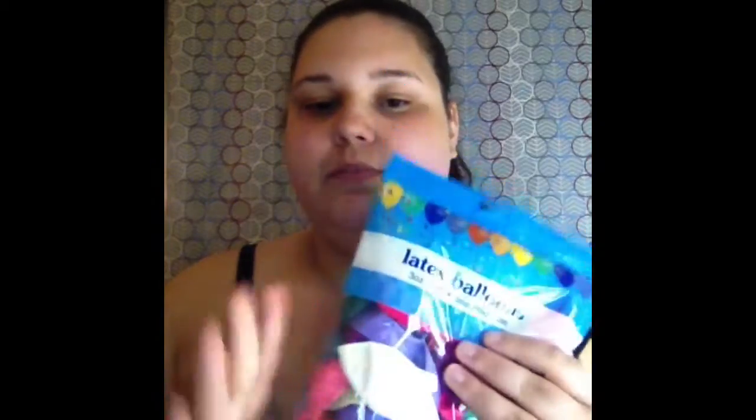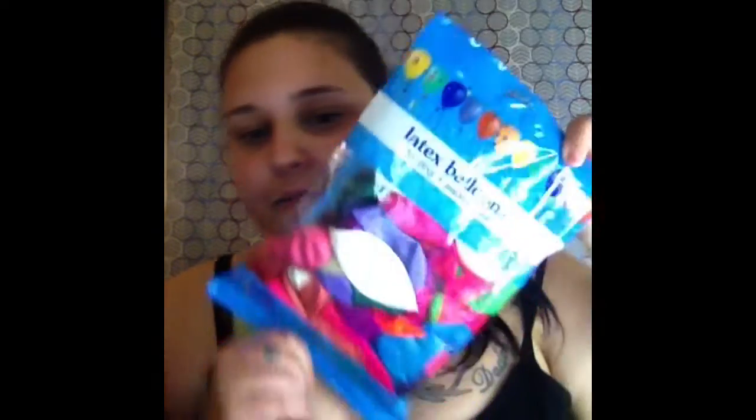Also, I picked up another pack of latex balloons. The big bag. How many does it have in here? I don't know. Also, I picked up my son another pack of the latex balloons. It has assorted sizes. It doesn't really say how many is in here. It just says 3 ounces, so... I mean, there's quite a lot in here, though.